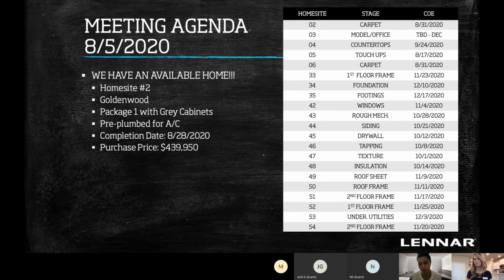Home site 5, touch-ups are pretty much done, and it's our very first closing coming up. So we're really excited for Jennifer. 6, we're in carpet. 33, first floor framing. I know Katie's super excited. 34, foundation. 35, right behind that, in footings. 42, John, you're getting some windows today. 43 is rough mechanical. 44, we're at siding. 45, drywall. 46 is taping, so we start texture next week.